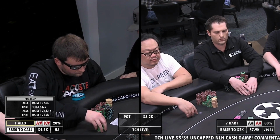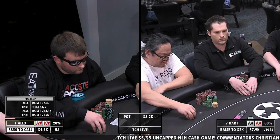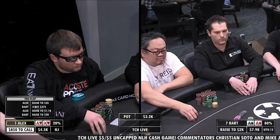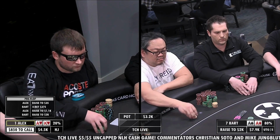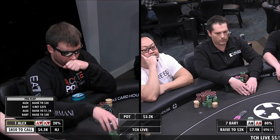Now he can fold, but like I said, he's getting such an unbelievable price, and this is really going to fit into the hand reading later on as we go post-flop. He's going to think about it for a while, and he's eventually going to make the call about 20 seconds later.